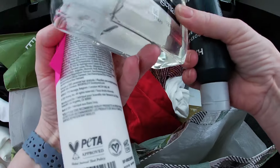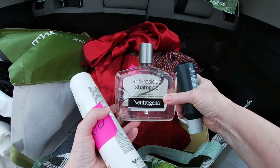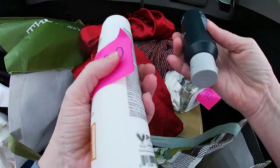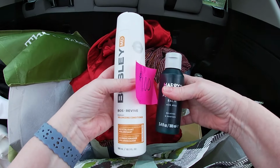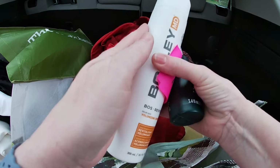And then y'all know I love picking up toiletries. Oh, actually, I use this shampoo, so this is mine, because I didn't care that it was somewhat used. This is new, and this is brand new. So, not bad.